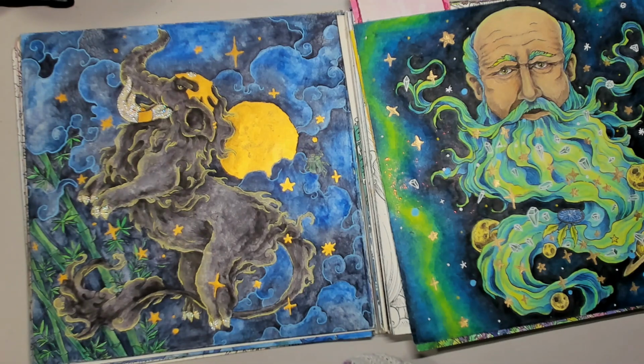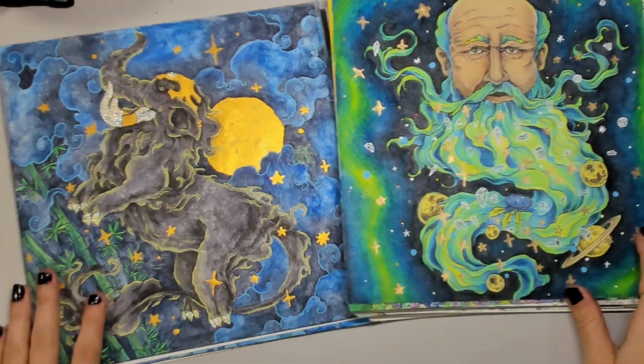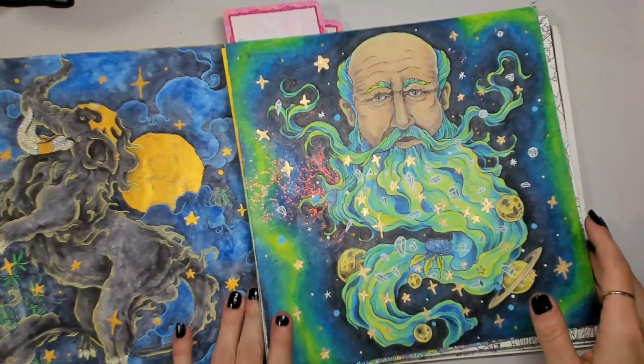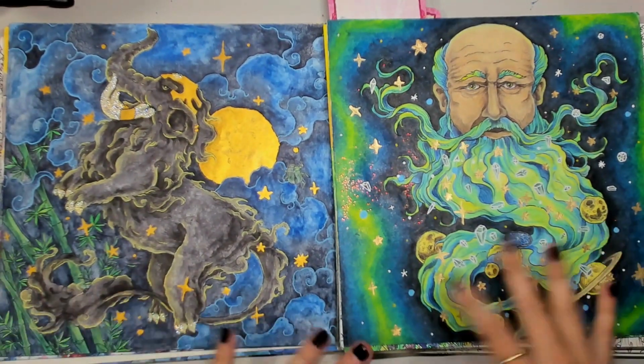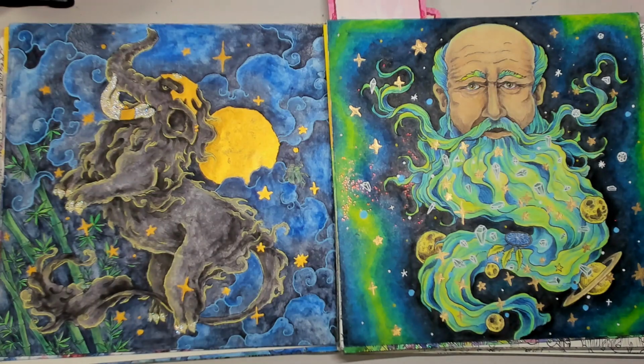I don't mind it. It still works, but I think it would have been more effective had it been on the gold itself. But that's okay. I also like the fact that it ties in so well with the page next to it. Despite not being the same, there's enough elements that it kind of works together.